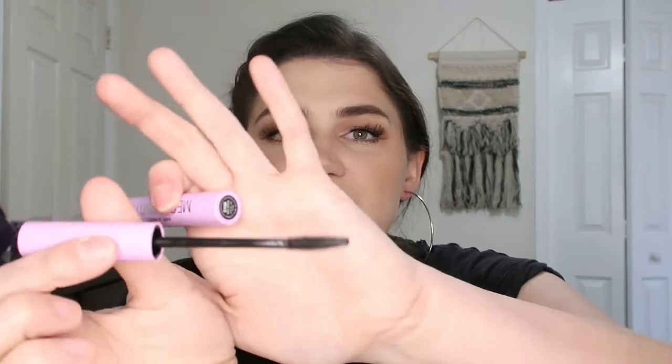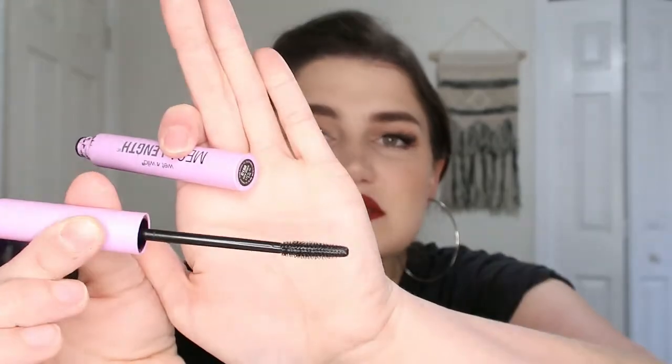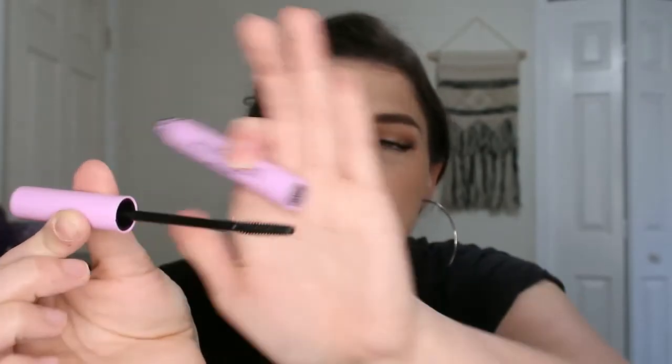Okay, first of all, it's Wet n Wild, so it's super inexpensive. And then it's just such a good lower lash line mascara because I like rubber mascara bristles. I know some people despise these, but I think for the lower lash line, it's a good thing, but you could disagree with me, that's fine. But it's like a super sparse little brush. And I love how this makes my lower lash line look.